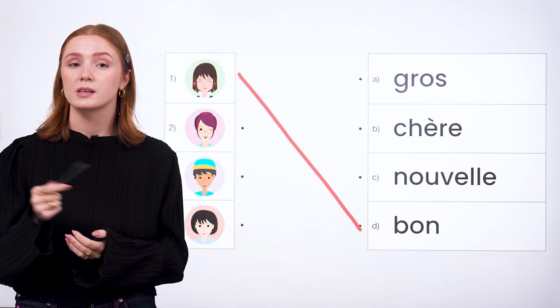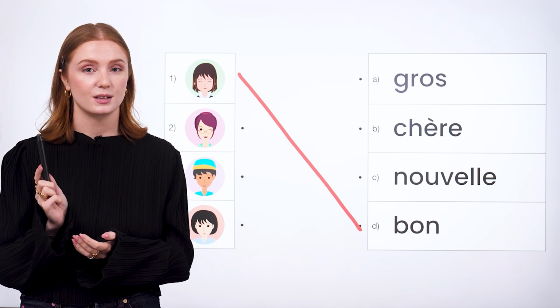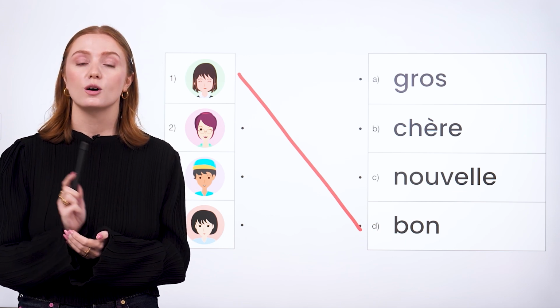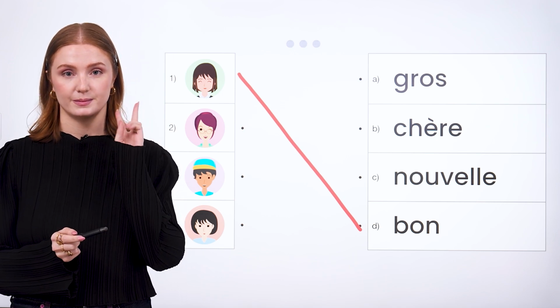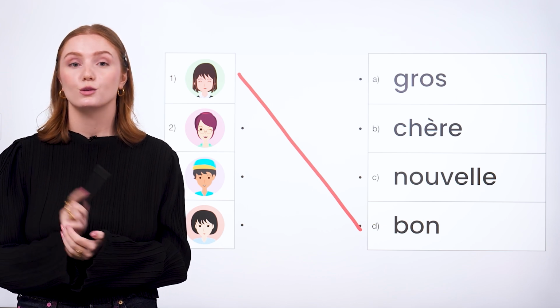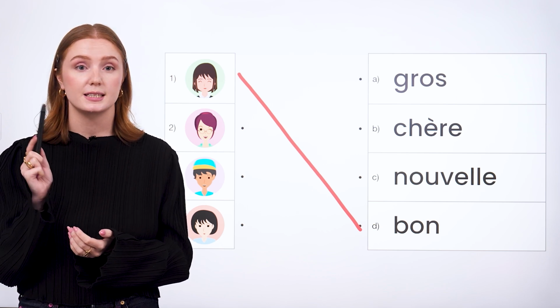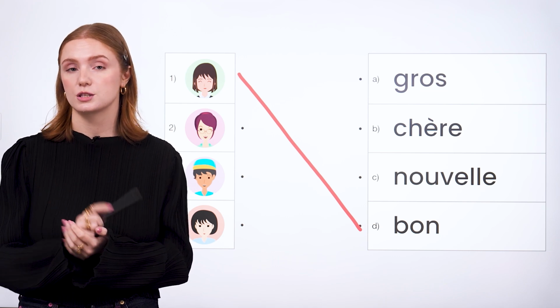How about cette lampe est nouvelle? Let's listen one more time. Cette lampe est nouvelle. Did you hear nouvelle? Nouvelle, meaning new in its e form, applies to feminine singular nouns.